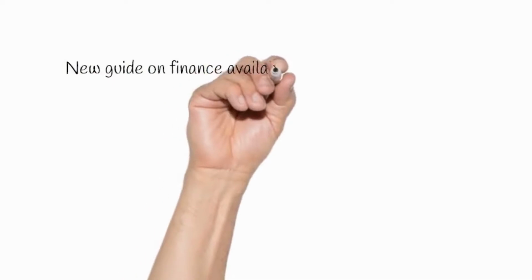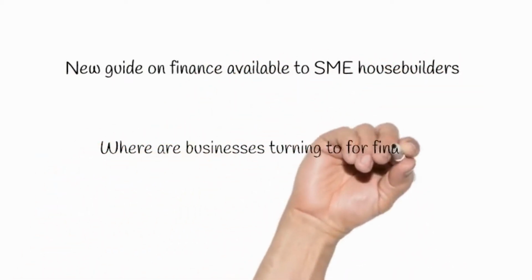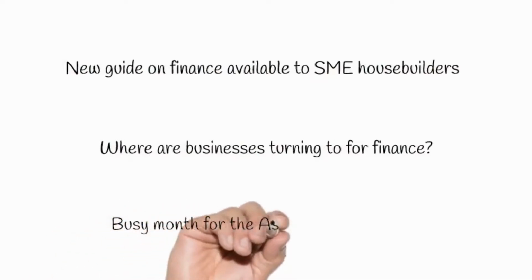In this bulletin, a new guide on finance available to SME housebuilders, where are businesses turning to for finance, and a busy month for the asset finance sector.